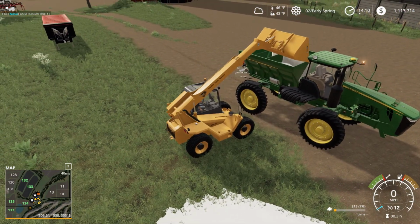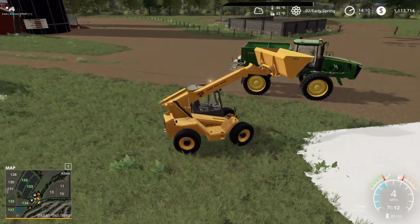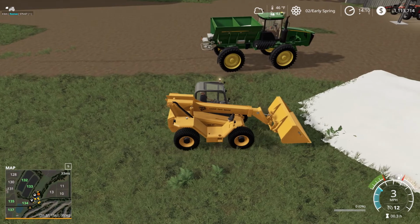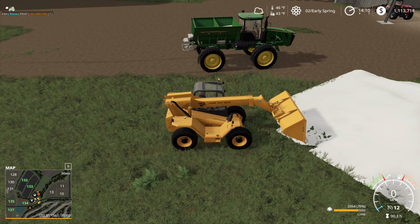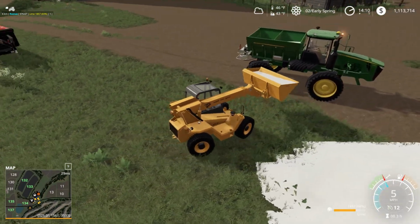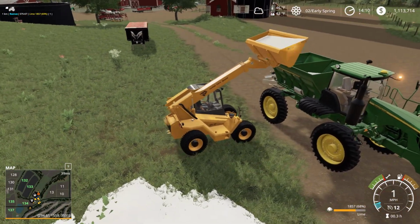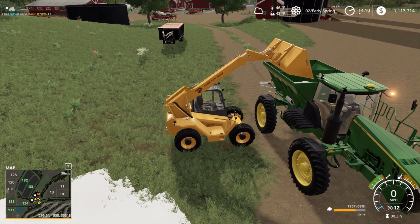Yeah, I need to come up with a better way of doing this. I actually have a better way. It's just the mod's not installed yet. It's what's called the Lizard Auger King or Lizard Transport King or something like that. And it's a big giant auger wagon. Then we can pull our load of lime down here and just fill right out of the auger, right? We won't have to use the loader, but we don't have that mod installed right now. I've requested it, so as soon as it gets installed, it may save me a headache or two.